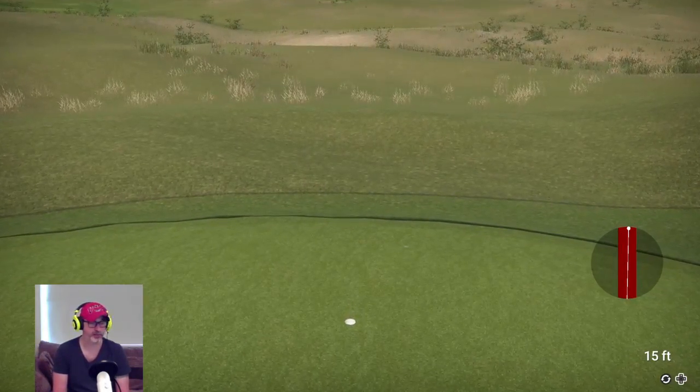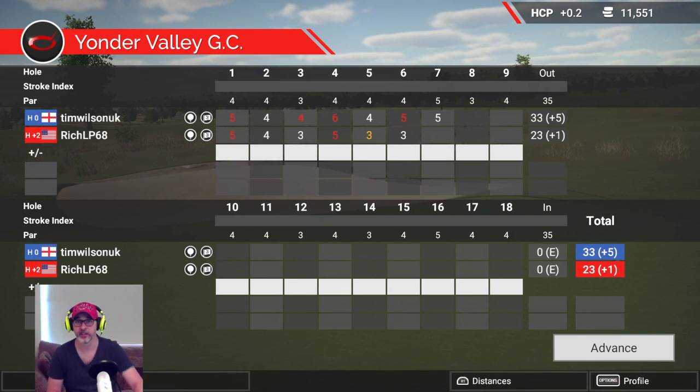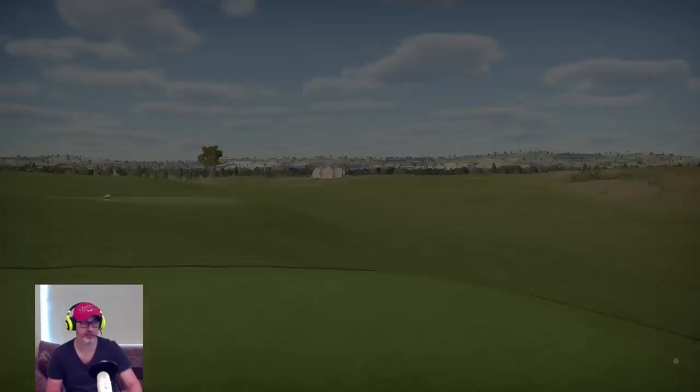And it just grabs it at the last minute for the par. Wow, that was close. That was close to being another bogey. So Rich managed to pick up a birdie somewhere, which is fantastic.